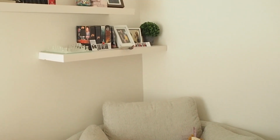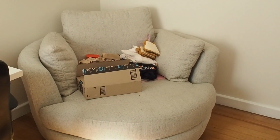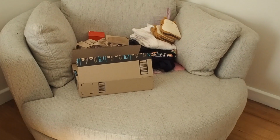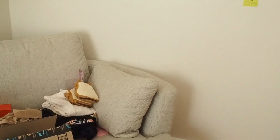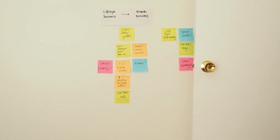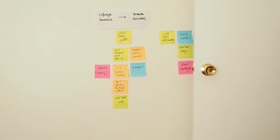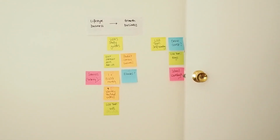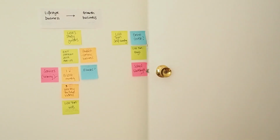Now when it comes to this side of the room, that's just some shelves. Down the bottom is a couch that I might relax in every now and then, but to be honest, I don't really use that space very much. It's got a whole bunch of things on it right now because I'm selling a few things on eBay. Other than that, I've got a few post-it notes up on the wall, which are basically my goals and what I'm aiming for. That's just there for self-reinforcement, but I chop and change it every now and then. It probably doesn't make sense to you guys, but it makes sense to me. And yeah, that's pretty much it.